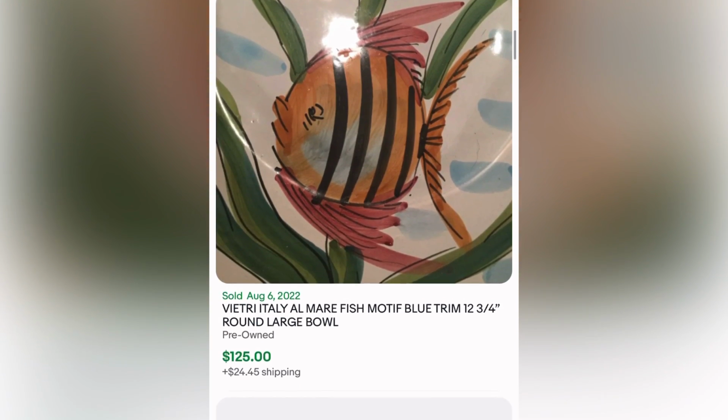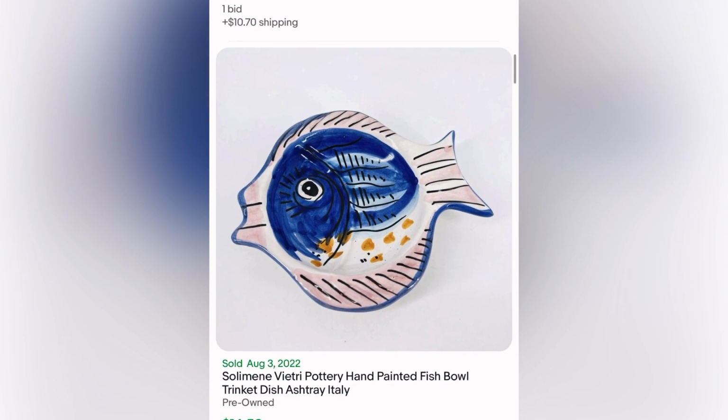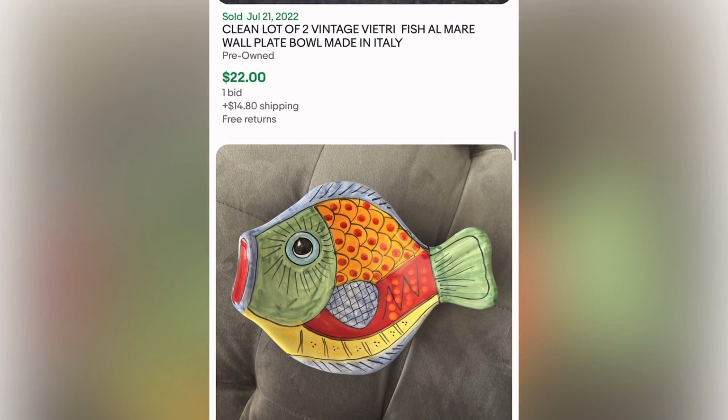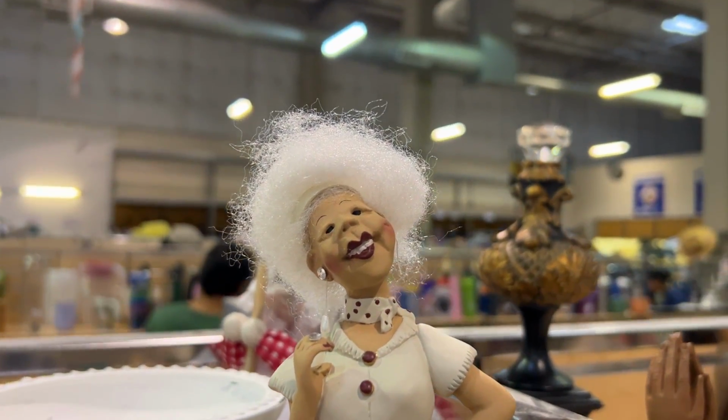But as you can see, there are plenty of Vietri fish items that go for good money. Just not this one, I guess. Maybe there's too many of them, or I don't know. This one went for $9.99, so it was a miss. I did not list.